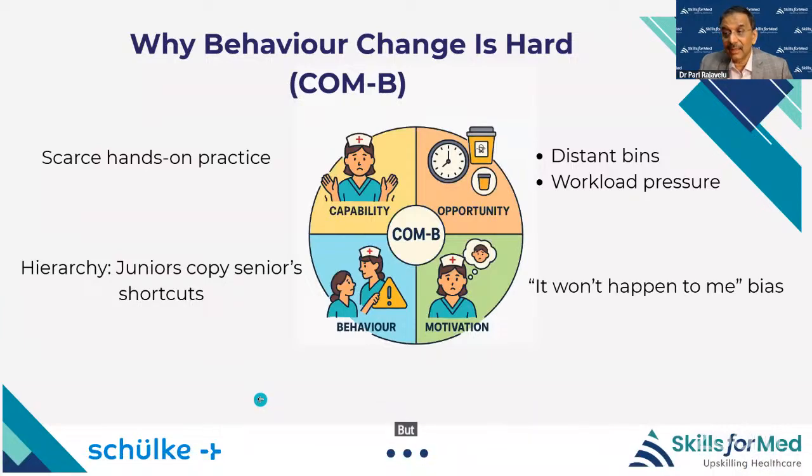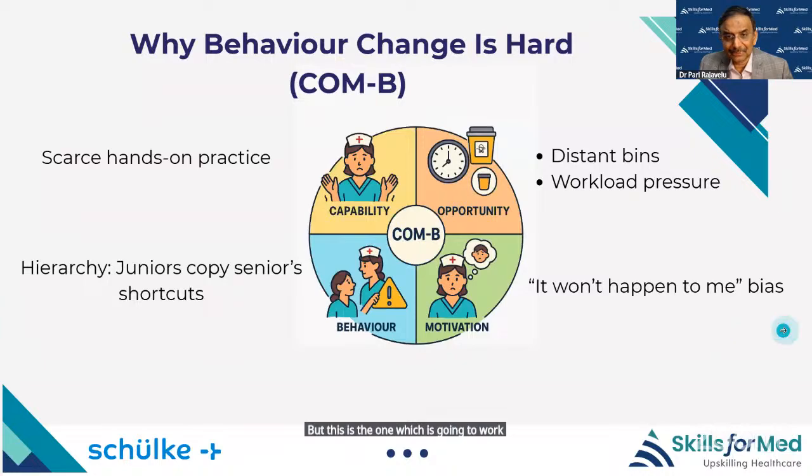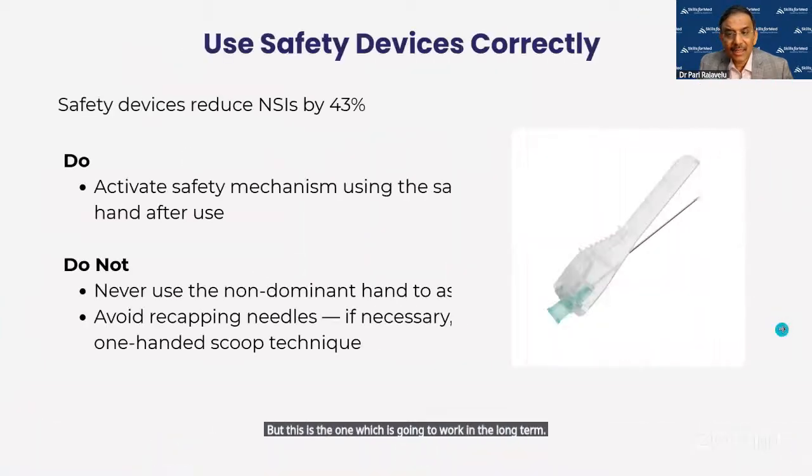But it is very hard. Behavioral change is the hardest thing, as you know, for any aspect of change, but this is the one which is going to work in the long term. And now safety devices, I already talked about. They prevent almost half the needle stick injuries.